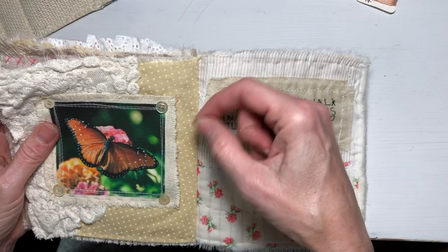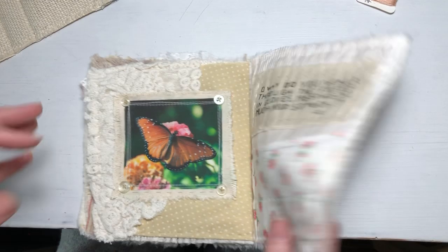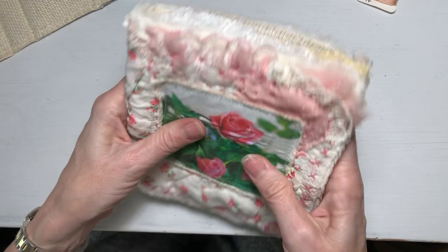This is fun to do. I've done this before, but I was thinking it'd be fun to do bigger pieces out of all that hand stitching. So it has a lot of machine stitching that goes almost all the way through all the layers, and it really feels cool in your hand. So that's the first one I made.